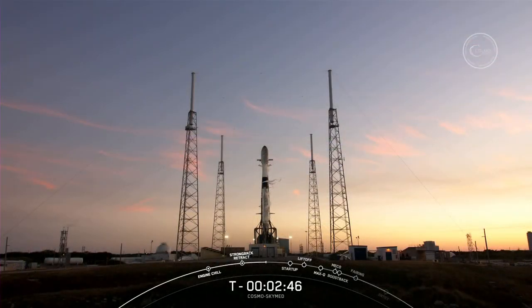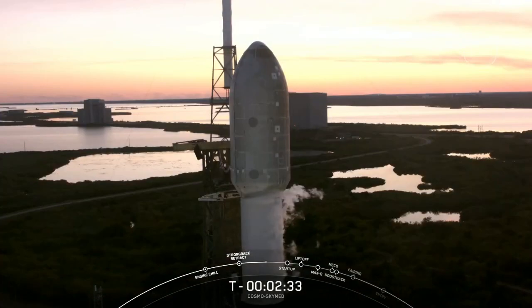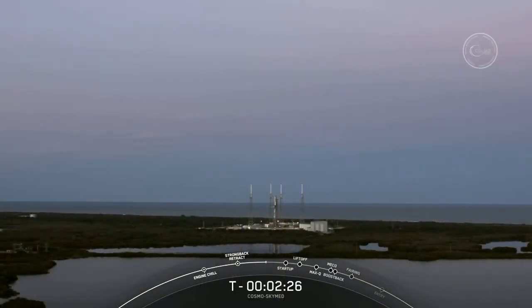At T-minus 60 seconds, Falcon 9 will be in startup. That means that the rocket's autonomous internal flight computers have taken over the launch countdown. Just inside T-minus 2 seconds, we light the Merlin 1D engines for liftoff. The Cosmo SkyMed satellite continues to be healthy, and the Falcon 9 team is tracking no issues on the vehicle. Weather is still looking great, some clear blue skies there over at Cape Canaveral, and the range is green for launch. So with that, we are proceeding into the last few minutes of the terminal count.